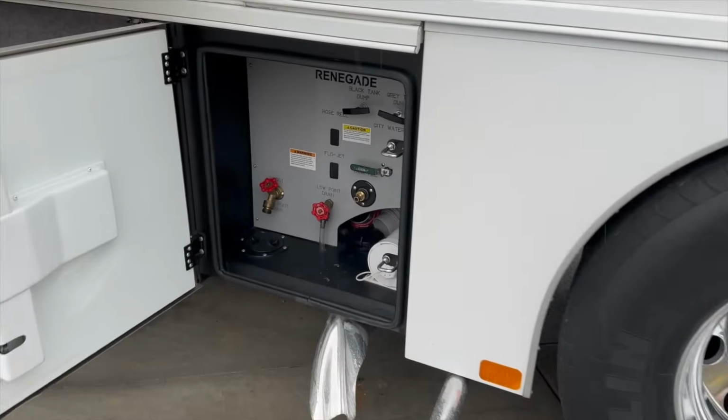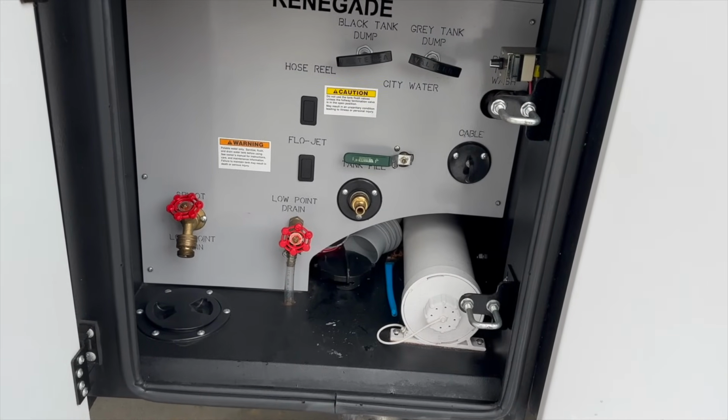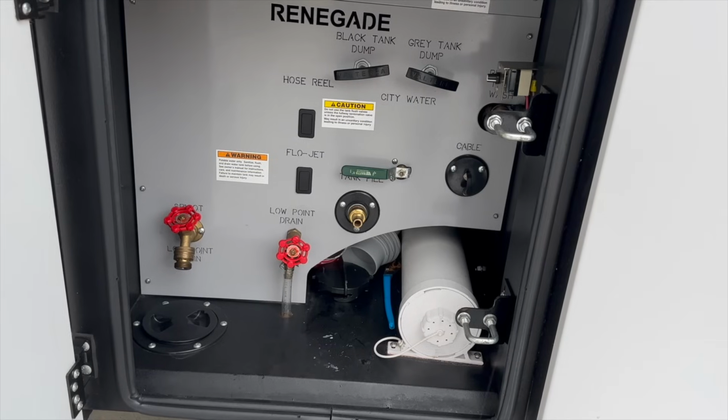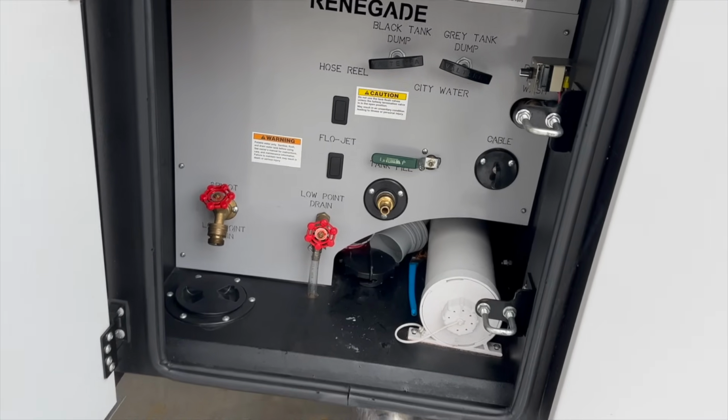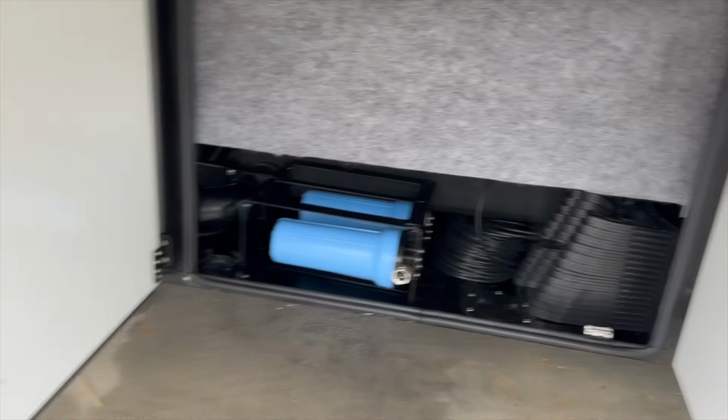This is your wet bay with your black and gray dump tanks. This is where you will put water into the coach. You got black tank flush, your valve to fill the coach, or your city water. And then we have 75 gallons of gray, 75 gallons of black.